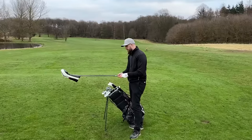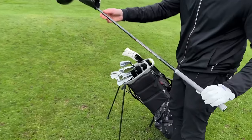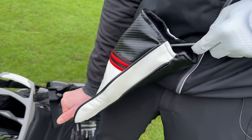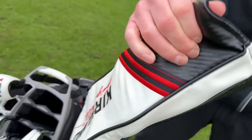They're not skimping on components, are they? I'd love to see maybe an even better shaft in there and see what that did. Yeah. Is it adjustable? Yeah, adjustable head, but not a neck I've seen. But are you struggling to get the head cover off as well?